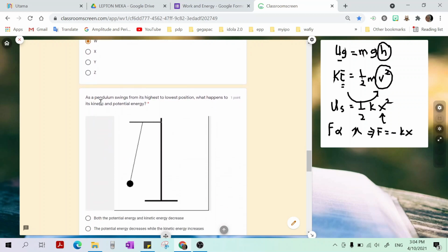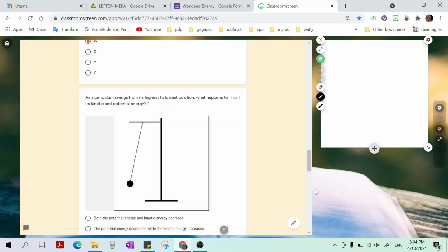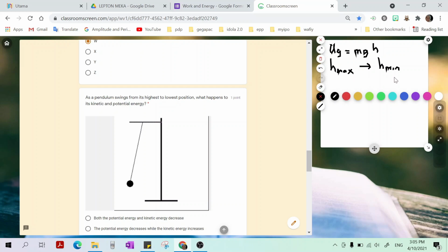Okay, next. As a pendulum swings from highest to lowest position, what happens to its kinetic energy and potential energy? Okay, kita check dulu kinetic, potential energy. Ug equals mgh. Highest h to minimum h. So what happened to Ug? Increase or decrease? Height goes to minimum, so our h will be decreasing. So the gravitational potential energy of the pendulum is decreasing.